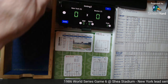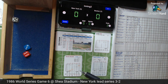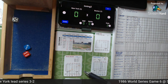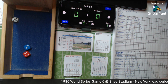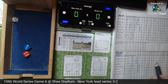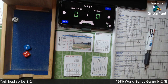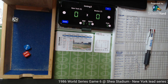Mookie Wilson. 6-5, 31. 6-3, 2, so a 33 on a 6. And he pops out to the 2nd baseman, Marty Barrett, and the inning is over. Carter gets stranded, and the score is still tied at 0-0 after 2.